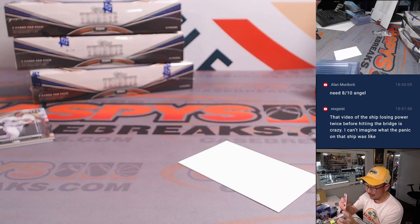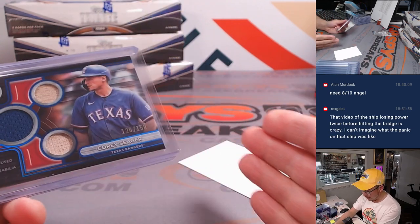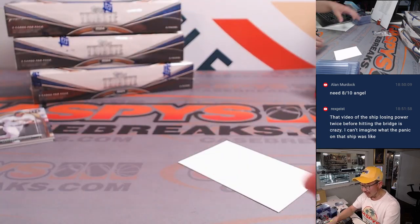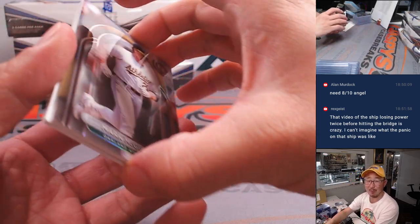Yeah, imagine the panic. But it's kind of weird because it's such a slow event, it's not like it was going at a high rate of speed. It was just one of those slow ones, which might even be worse.